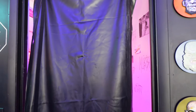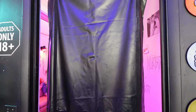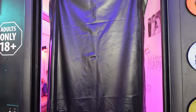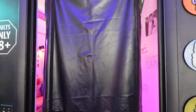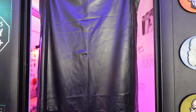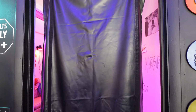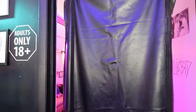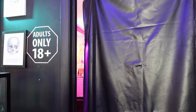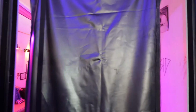Now this next room is what's referred to as the Red Room. Note the adults only 18 plus sign and the body bag that is covering the entrance. There is a lot of things in here that I cannot show on camera. There are a lot of very graphic photographs in here from murder scenes and different things like that that I will not be able to show. There are, however, a few things that I can show, and I will put those in.